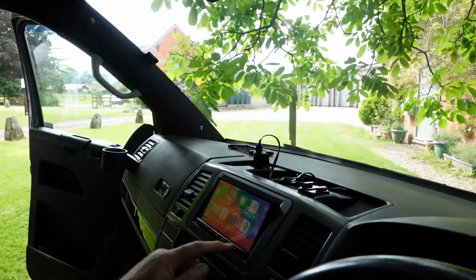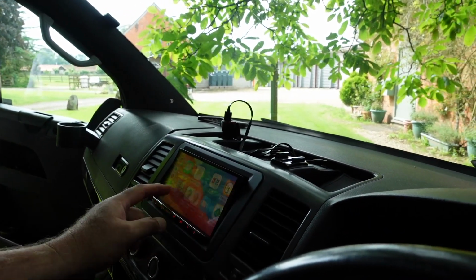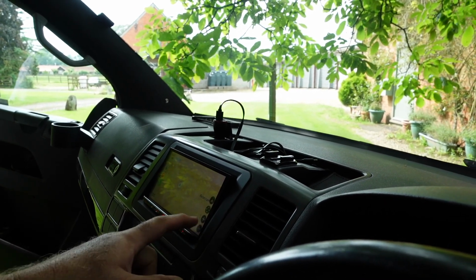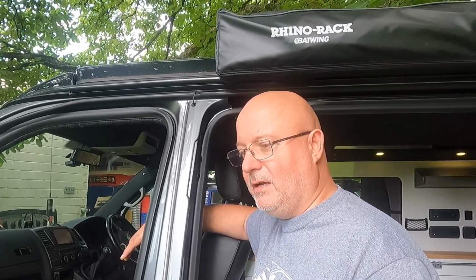Electronic wise, we fitted a CarPlay stereo, which means that we can use Gaia mapping on the screen itself without mounting a separate iPad, which is what we do in the Land Rovers. So that's really convenient. Gaia's fairly new to us, but what you can do is either plan a route or trace a route and then attach information to it.